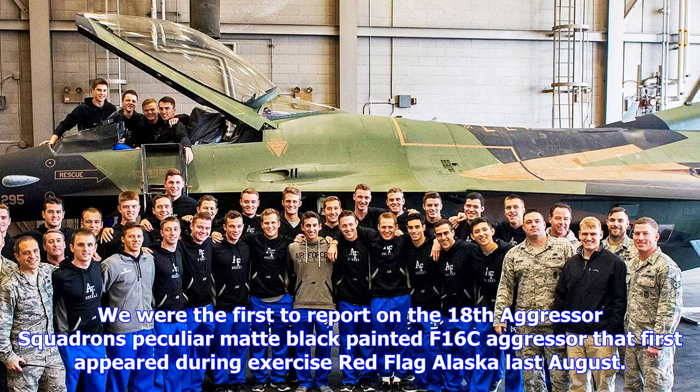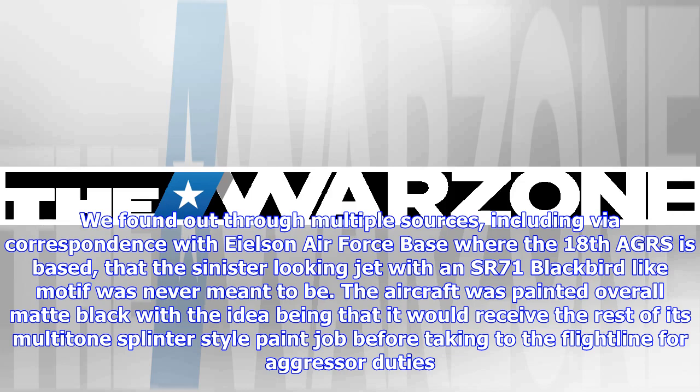We were the first to report on the 18th Aggressor Squadron's peculiar matte black painted F-16C Aggressor that first appeared during Exercise Red Flag Alaska last August. We found out through multiple sources, including correspondence with Eielson Air Force Base, where the 18th Aggressor Squadron is based, that the sinister-looking jet with an SR-71 Blackbird-like motif was never meant to be.